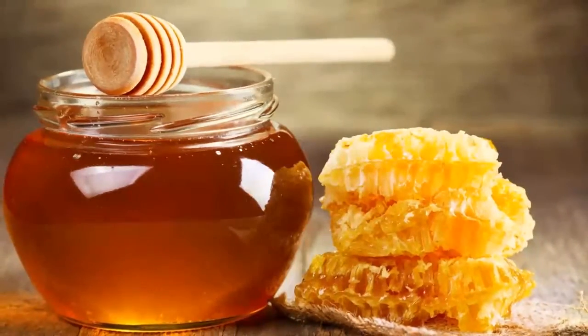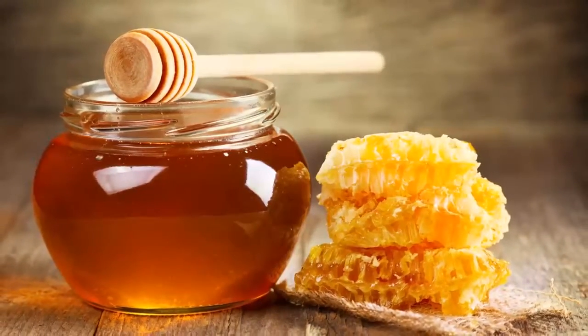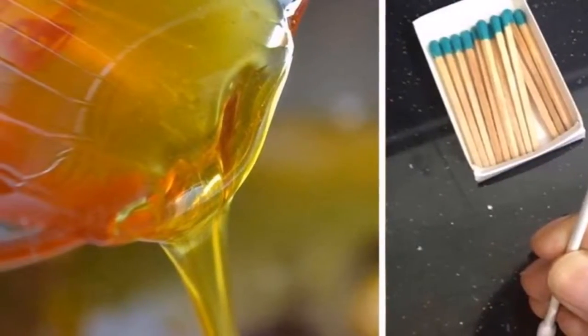Fake honey is everywhere. Discover how to know the difference with this simple trick. We can easily say that honey is one of the healthiest ingredients on the planet.